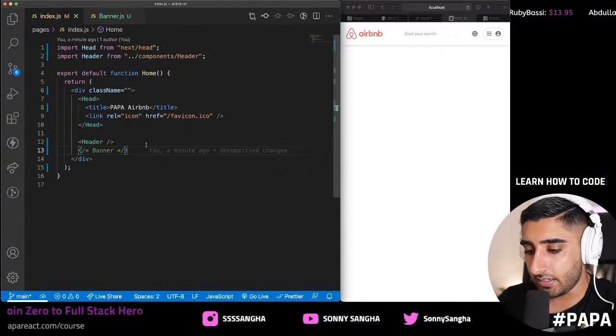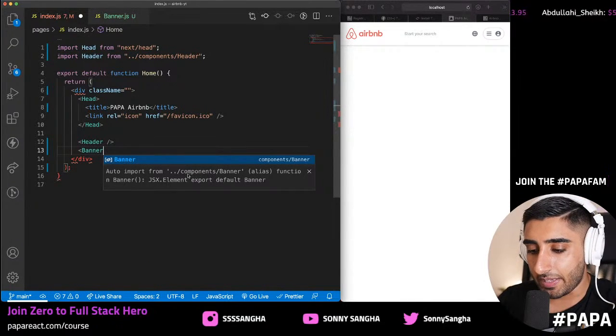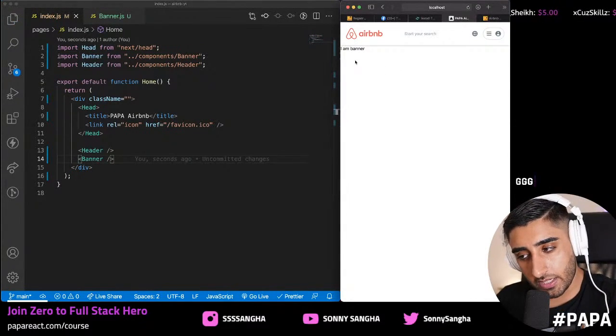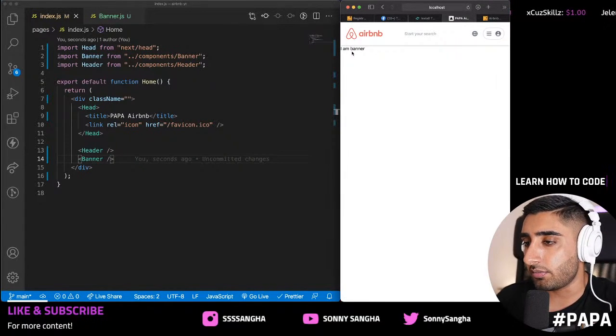Go back to my index. Over here, I'm going to say banner. And remember, we get this nice little auto import. Hit enter. And look, it automatically did the import for me. If it doesn't work, don't worry, don't freak out. But you can see now it comes up on the screen. So try and do things in that sense, right?